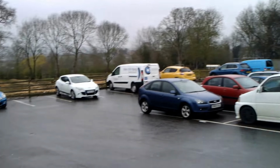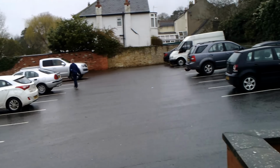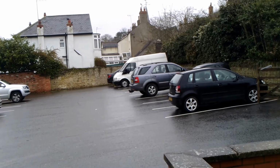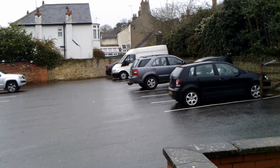And here's the car park. Look, plenty of spaces. It's not just for the dock shop, I don't think. Yeah, it's for residents as well. But anyway, there's plenty of spaces here. So that's it.